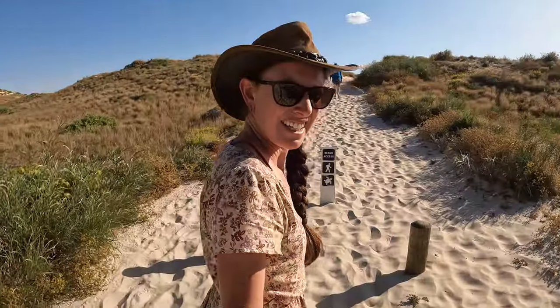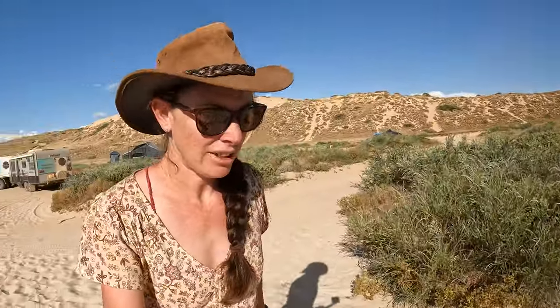Campground. Only 15 sites, I think. And it's not full here. We're just walking across the beach, dropped the van off, walked across. Having a look at the beach straight away before we set up. Because why not?